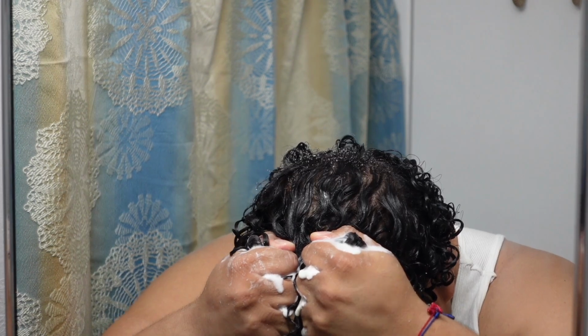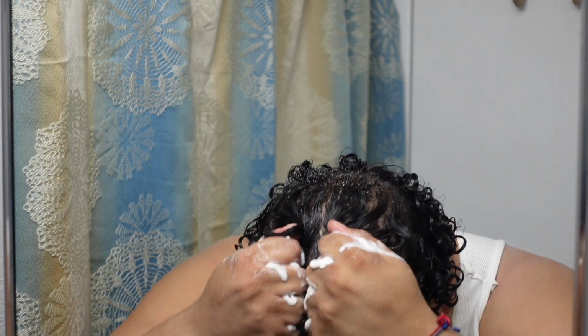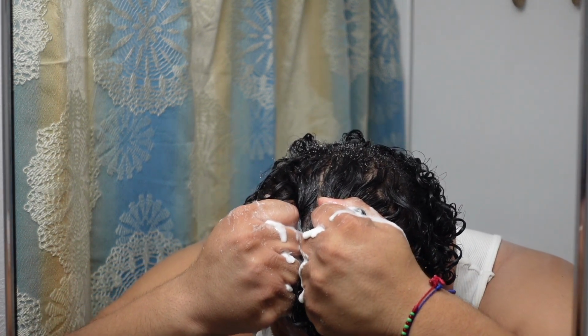And then if I see one that's looking crazy, that is looking zigzaggy and not so curly, I will go in and I will start defining it by finger coiling it and scrunching. But nothing crazy. We're just here trying to make sure that all of our curls are living their best curl life. I do go ahead and flip my hair from one side and start scrunching in that direction and start defining the curls, and then flip it to the other side and start scrunching it all and trying to define those curls.